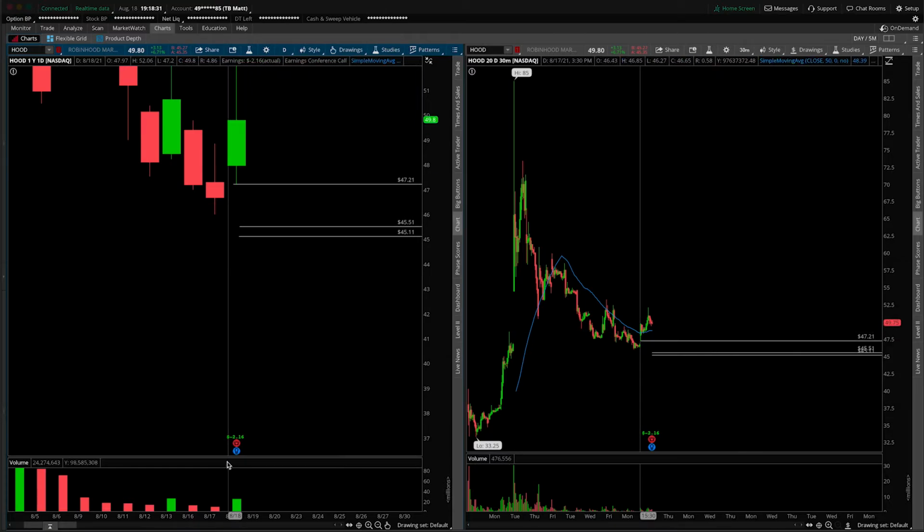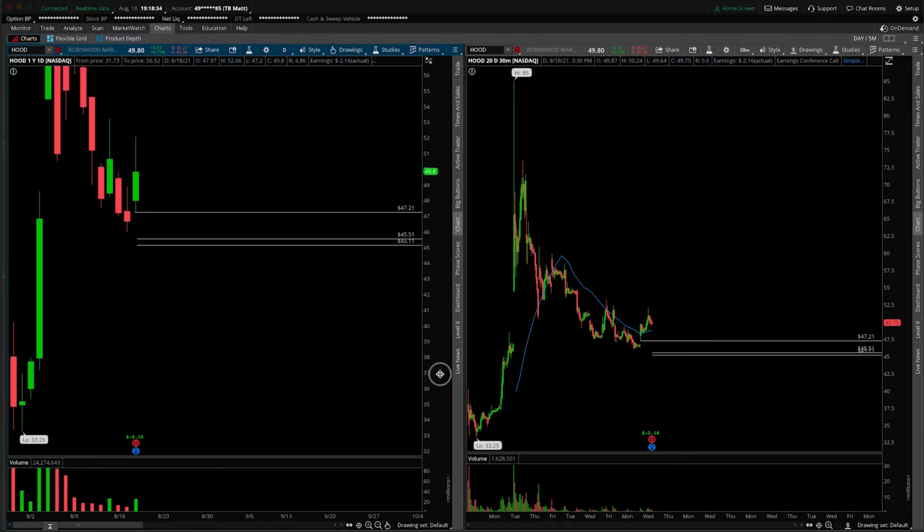Robinhood, the brokerage, of course, betting against them. It's just kind of ironic, right? It's one of those things that feels kind of funny when you do it.